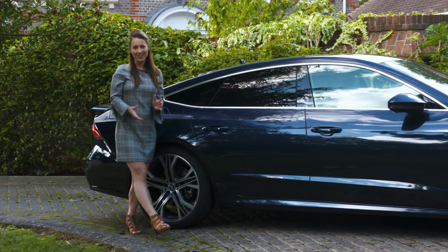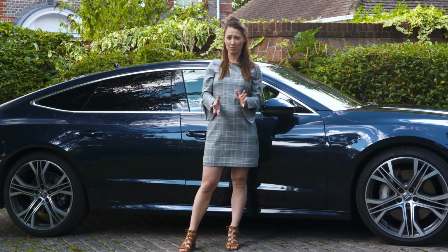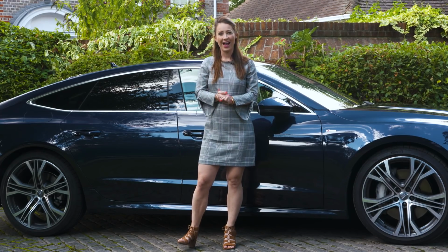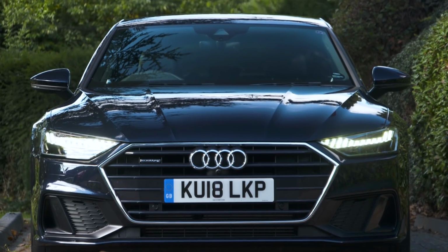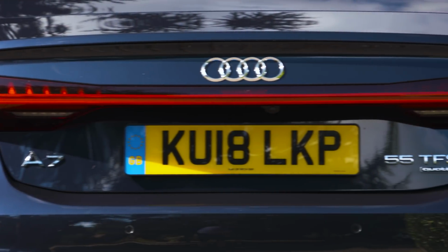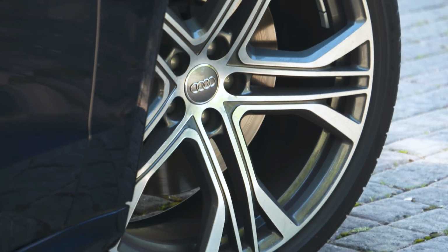Although prices vary depending on what engine you choose, generally speaking, the A7 undercuts the BMW 6 Series GT on price and is about the same as the Mercedes CLS. If you're a company car driver, the cheapest option for tax is the petrol. However, if you're covering a lot of miles, you will probably prefer the diesel. If you want to keep CO2 emissions down, go for the entry-level Sport trim with the smallest wheels available.